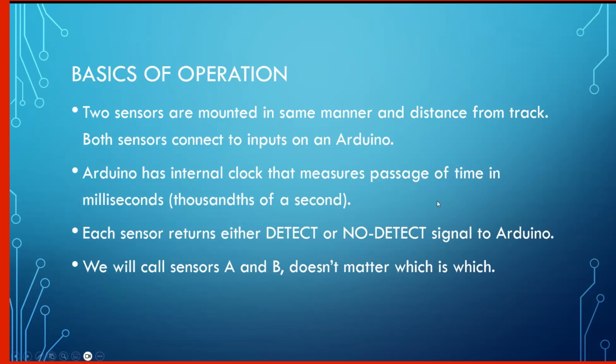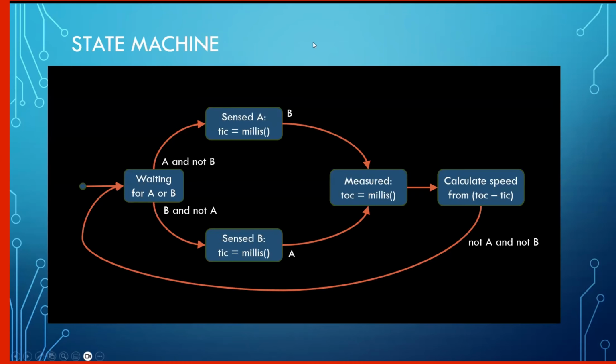So, okay, now we have a sensor A and sensor B. And now the basic procedure that's followed in the code is our code is in any one of several different states. And it starts out waiting for a detect on either sensor A or B. Now, if it sees A at one moment and not B, it says, oh, I sensed A. Read the clock and make note of what time it says.